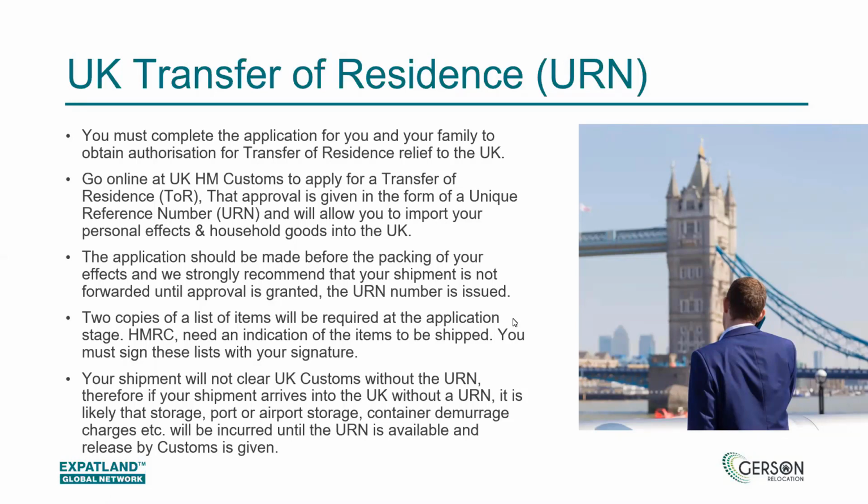You do need to be aware, if you do not apply for the URN and you put your shipment onto the seas and it arrives in the UK without it, you will not be able to clear customs, which will then incur port charges, storage charges. So it is a very expensive way of missing out on that.